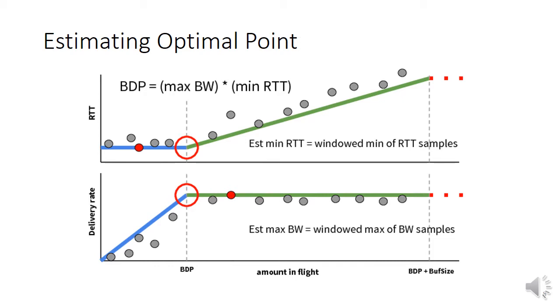And on the bottom graph on the right side, we have all these gray dots. If we take the maximum bandwidth that we observe, that will give us the maximum bandwidth. And those together give us the max bandwidth and the min round trip time. Multiplied together gets the BDP, and that will give us the optimal operating point.